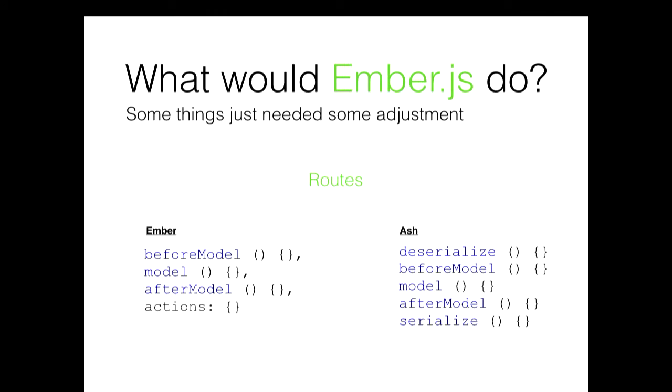And then other things are basically pretty similar, and the starting point was very similar, but the iteration process of working through how these things looked developed reasonably significant differences between the two. In the Ember case, we have all these hooks that happen inside a route, and they happen in order. You've got before model, then after model. We've got all of those. But we also added deserialize and serialize so that we could deserialize from JSON API to a standard object, and then vice versa, serialize to JSON API at the other end. So we can hook in serializers and deserializers to do that work.